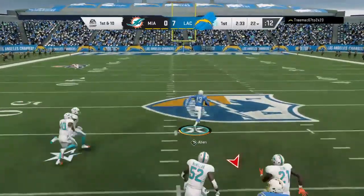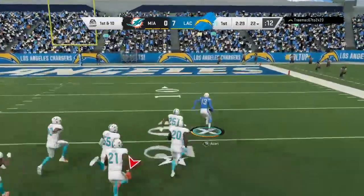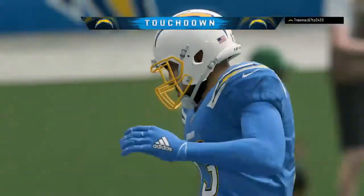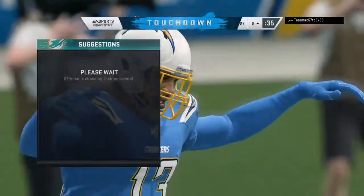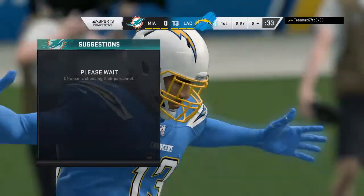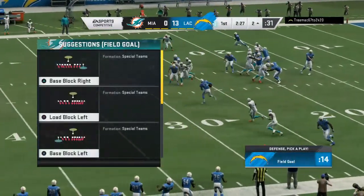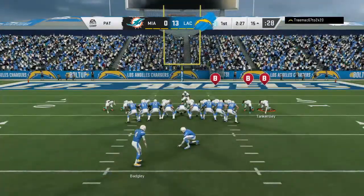He's by himself, Keenan Allen. He's at the 40, 20, 10, 5, touchdown, LA. Keenan Allen, 78 yards, and the Chargers get the quick strike touchdown. And sometimes those slants, they can be so tough to defend after the catch. It just happens so quickly.